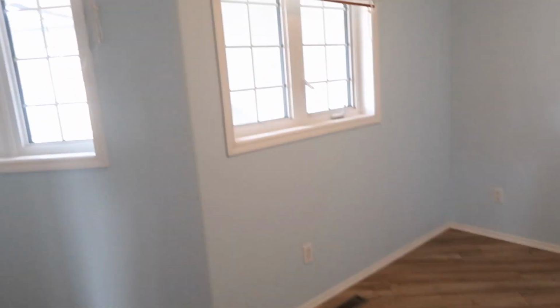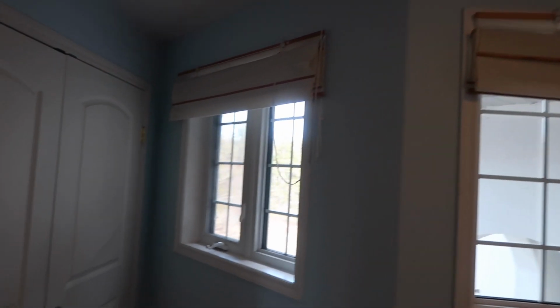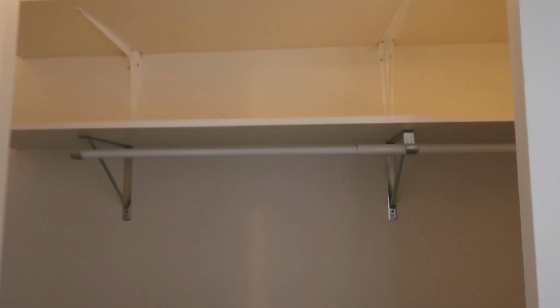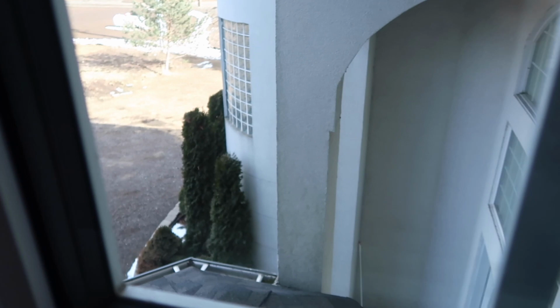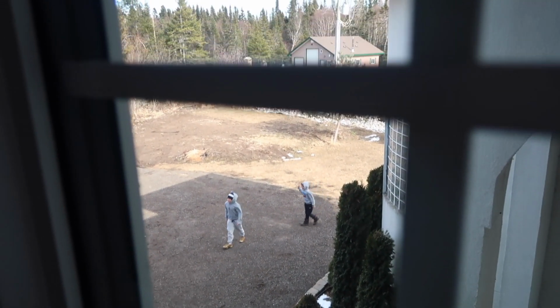And here is another bedroom. Again, it's pretty basic, really nothing too exciting in here. It's just a basic bedroom with some blue paint and again the same flooring. The closets in this house all are nice and roomy. Every bedroom has a decent sized closet, which is really nice. And out this bedroom window you can see into the front yard. The boys are out there playing while I'm finishing up this video.